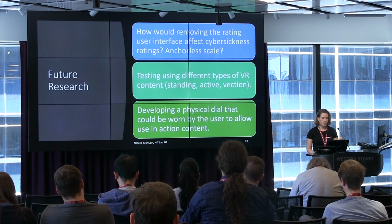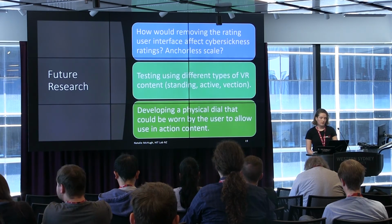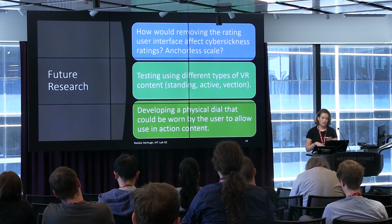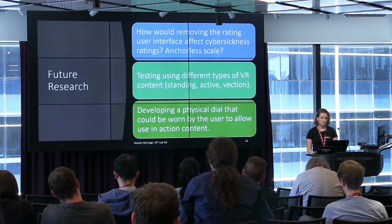I'd also like to explore removing the 0 to 20 scale and having an anchorless measurement, so no endpoints on the dial. The experiment tested the dial in a passive seated roller coaster immersion, and we're interested in the impact of using different VR content with different amounts of vection, standing conditions, and more active VR.